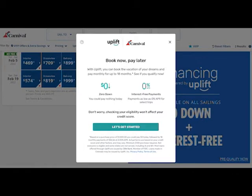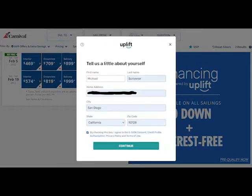And a very similar screen is going to come up, book now, pay later, 0 down, interest-free payments, yada, yada, yada. But bear in mind one other thing, as you're going to see in a second, it's not guaranteed that every offer you're going to get is interest-free. You'll see. So you'll click on Let's Get Started. Tell us a little bit about yourself.